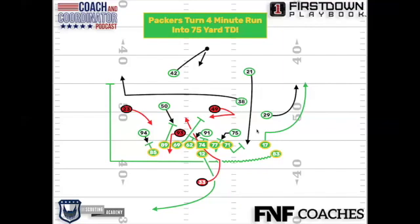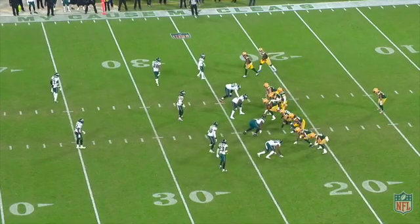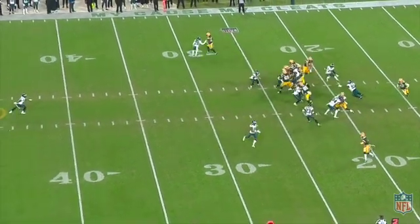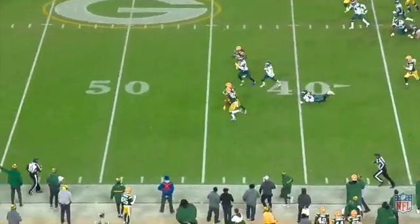Once again, it's 2nd and 7, I believe. Your goal is to make them punt, talking about the Packers. And the Packers, they'll take the 75-yard touchdown every time, but really they're looking to move the chains. And you'll see here on the video, Keith, and I'll let you take it here, but just some people that are not really in their gaps.